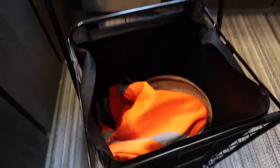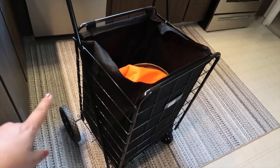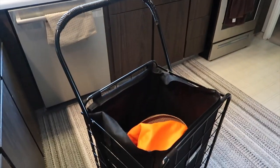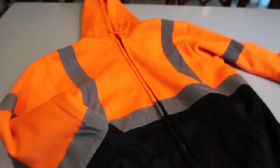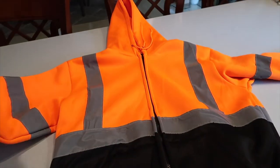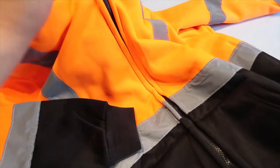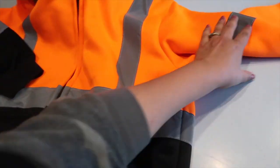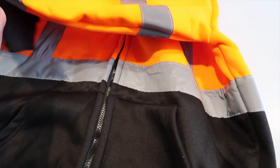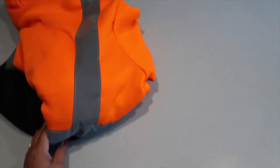Do a haul. We have one of these, I don't know what these are called, I guess a rolling basket cart. These work great. The hubby got one of these so we won't lose him. No, I'm just kidding. It's a zipper fleece sweatshirt and we got it for $22, I think it was. So that's what the hubby got.